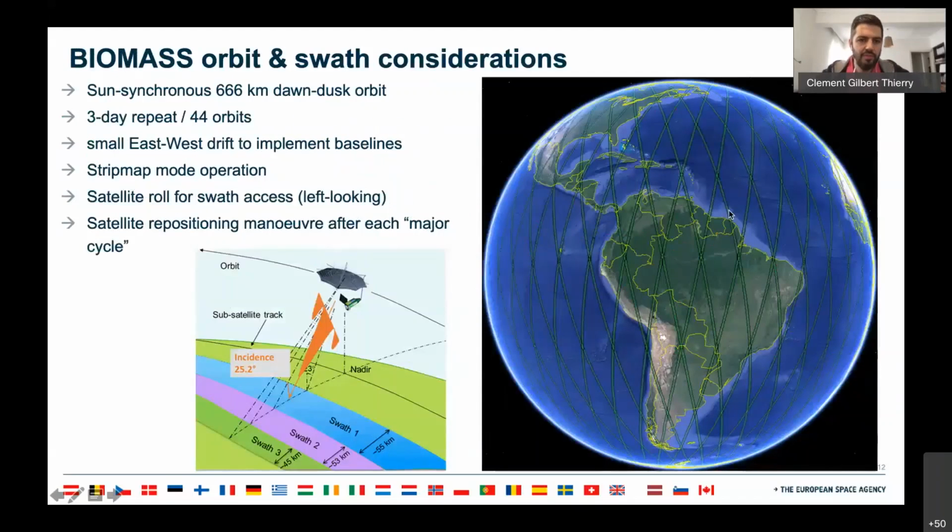So the type of orbit and swath coverage, I said before, it would be sun-synchronous with a 3-day repeat. So between 2 acquisitions over the same area, you will have 3 days. There is only one mode of acquisition for this mission, which is a strip map. So, let's say, the simple, usual default SAR acquisition mode, where you just cover image over the area.